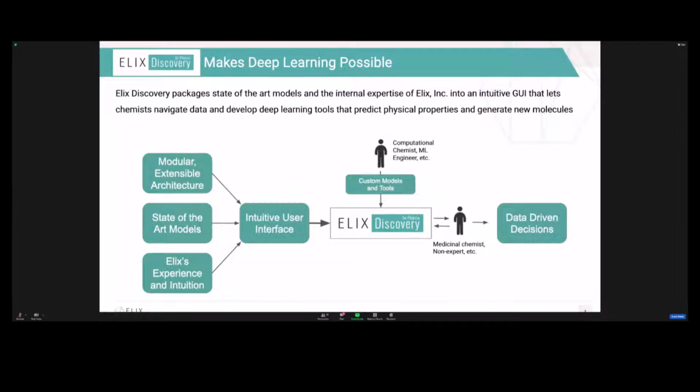And that brings us to our main target, our main user that we have in mind, which is someone like a medicinal chemist, someone who is a non-expert in machine learning, someone who really works in the lab and doesn't write code. And our goal here is not to replace this person, but rather to provide tools that help this non-expert really take advantage of deep learning.